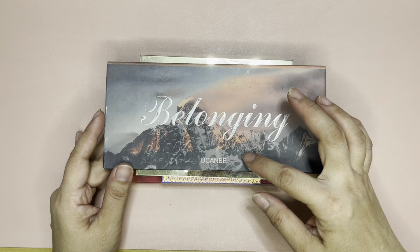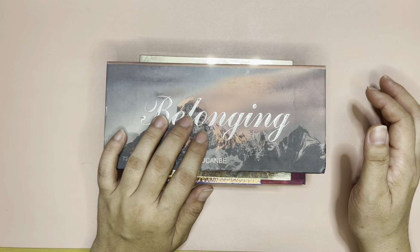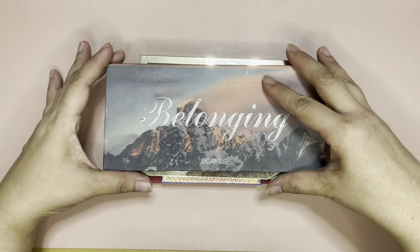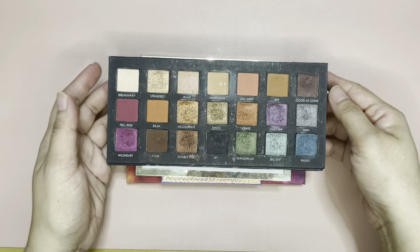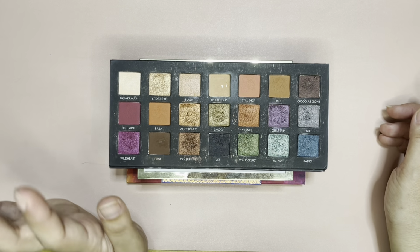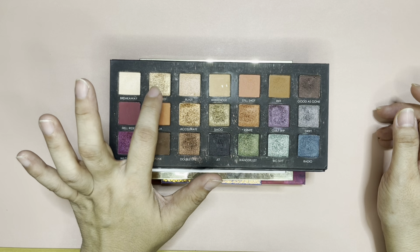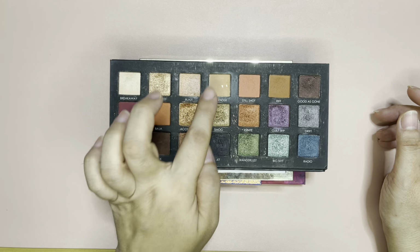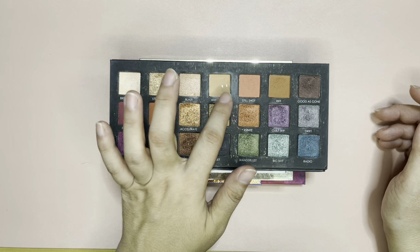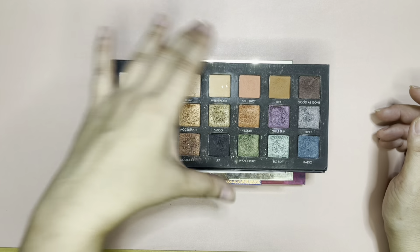Now for the You Can Be Belonging eyeshadow palette, this is a rollover from last year. I worked on this and there are 21 eyeshadows in here, but I already hit goal on 3 eyeshadows last year. So the 3 eyeshadows I hit goal on are Stranded, Weekender, because I hit pan on that one before using it 22 times, and Jet. So there are 18 eyeshadows in here.